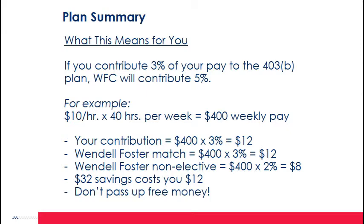So what does this mean to you, the participant? Well, if you were to contribute 3% of your pay to the 403B plan, which is the retirement plan, Wendell Foster would contribute 5%. For example, if you worked 40 hours a week and earned $10 an hour, then your weekly pay before taxes would be $400. Your contribution, your 3% of that, would be $12. The two contributions that Wendell Foster gives are the traditional match of 3%, which is $12, and the non-elective contribution of 2%, which is $8. So you'd be saving $32, and it only cost you $12. At the end of the day, that's free money, and no reason to pass up free money.